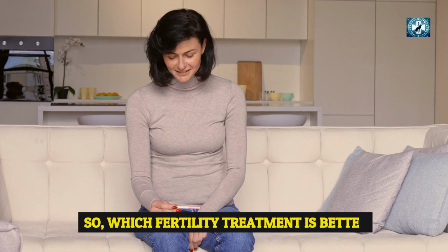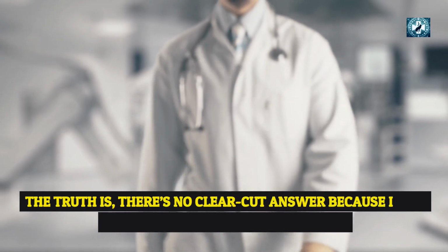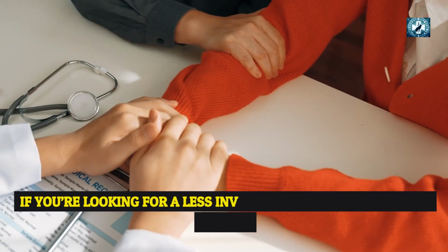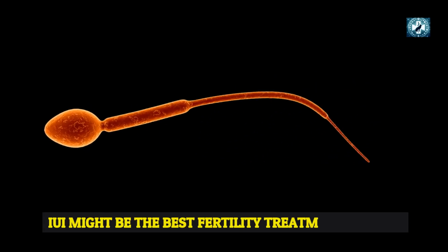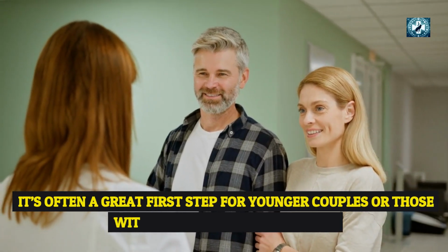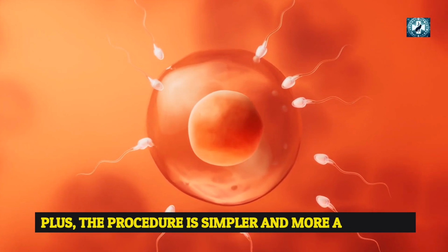So which fertility treatment is better, IVF or IUI? The truth is, there's no clear-cut answer because it all depends on your unique situation. If you're looking for a less invasive and more affordable option, and if your fertility challenges are mild, IUI might be the best fertility treatment for you. It's often a great first step for younger couples or those without major fertility issues. Plus, the procedure is simpler and more accessible.